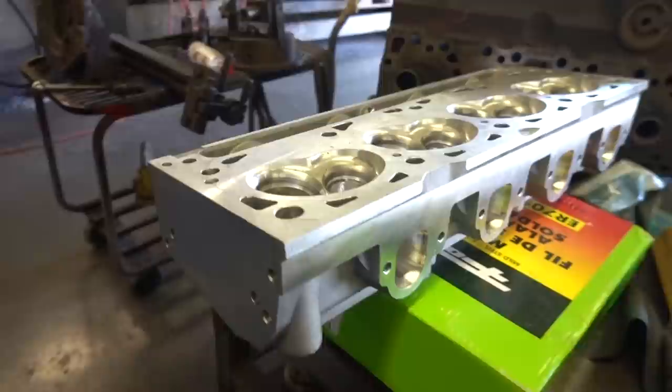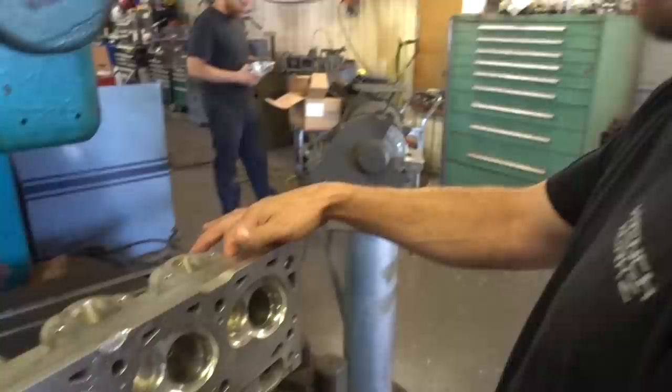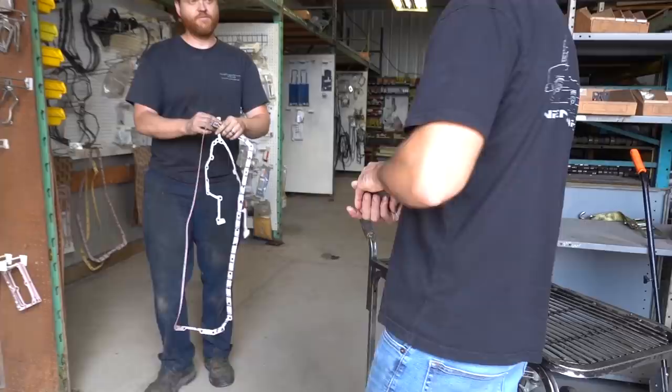460. What is it? Huh? 460? Mm-hmm. Oh. What's that mean? What's a 460? It's a Ford 460. Spark plugs. Blue oval shit. Trash. What? Anything else? Sump? Yep.